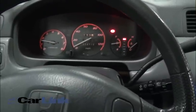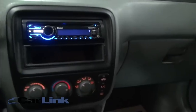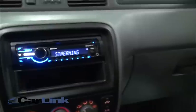We've got no check engine lights, nothing like that. Car's just trying to warm itself up. Has an aftermarket Sony audio system. Take a look at the glove box. No manual, but hey, you're seeing it first. Interior is very clean. Headliner's clean.